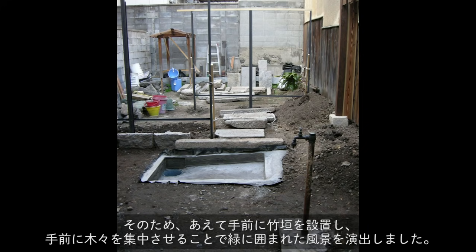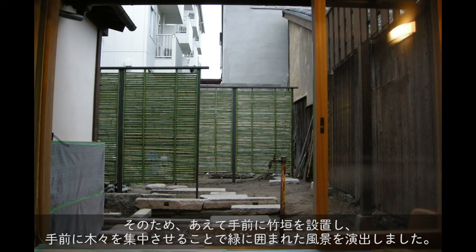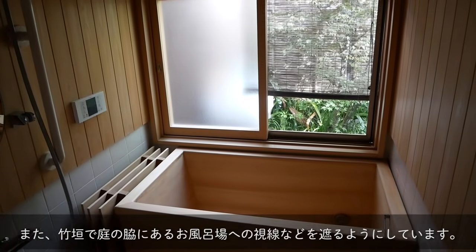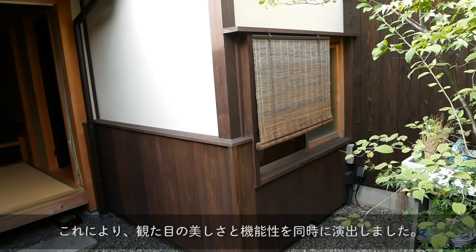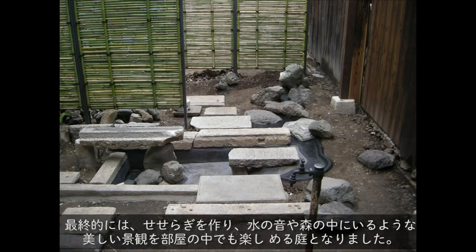As a result, the very large area was subdivided using bamboo walls and greenery planted much closer to the room. This gives the impression of being completely surrounded in green, despite the large area. Also, the bamboo walls block the view into the bathroom. As a result, they create a beautiful view, but also serve a very practical purpose.